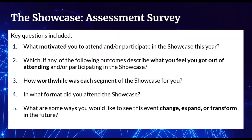In case you're curious about the kinds of feedback that we solicited from presenters and attendees, here's a snapshot of some of the key questions that we asked. Questions having to do with their motivation for participating, what they felt like they got out of participating, their perspectives on the value of each segment in the showcase program, and their thoughts or suggestions on changes for the future.